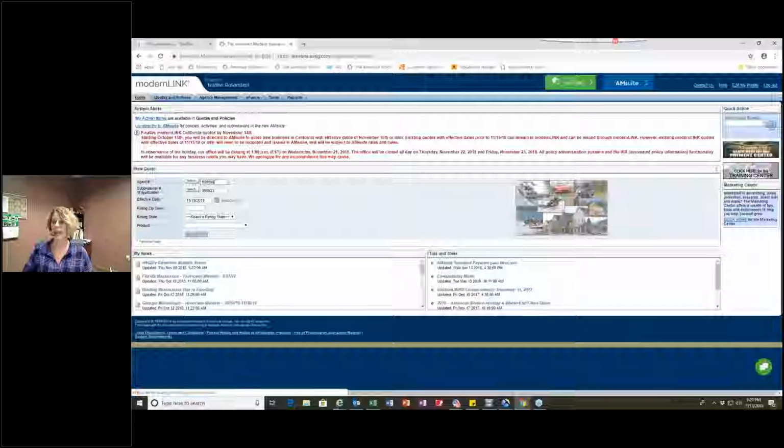If this is something that's not working for you, please let me know. Once you get your American Modern password or username, it should work within like 48 hours. They do have a system update, that type of thing. So it should be working for you. I do realize also that some people just save it in their favorites. That's fine also.